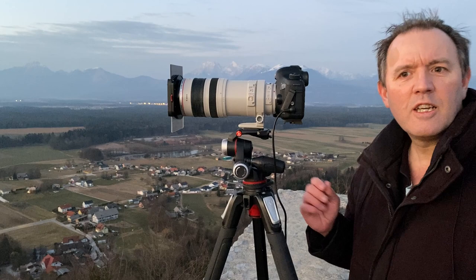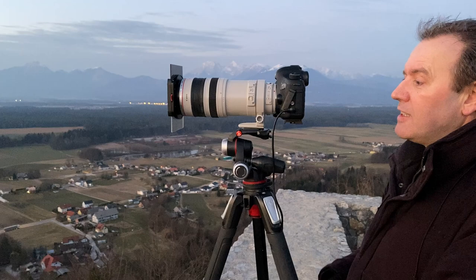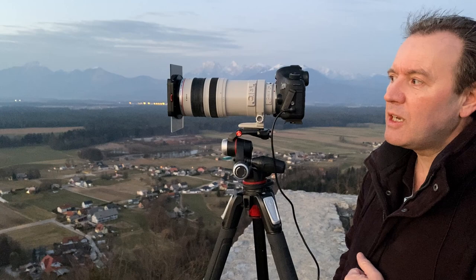Now the one problem you get with standing right on top of a hill like this, an open hill, it's very exposed. Of course, it's very windy. And it gives you a bit of a problem when you're doing long exposures, especially with a long telephoto lens like this. The more you extend it, the more sensitive it is.